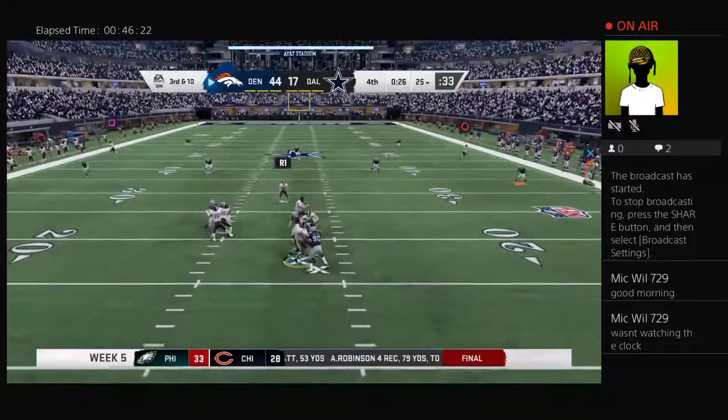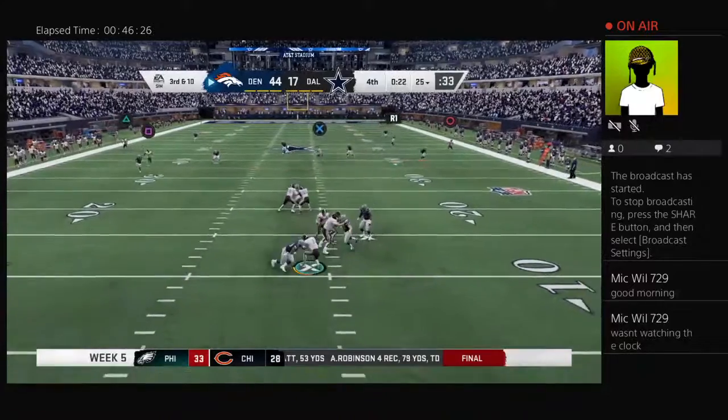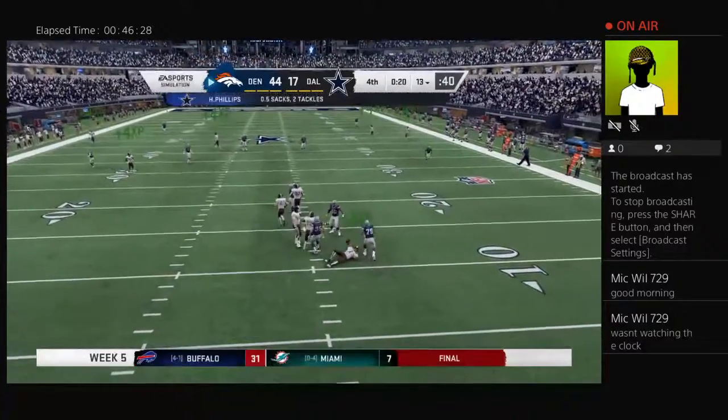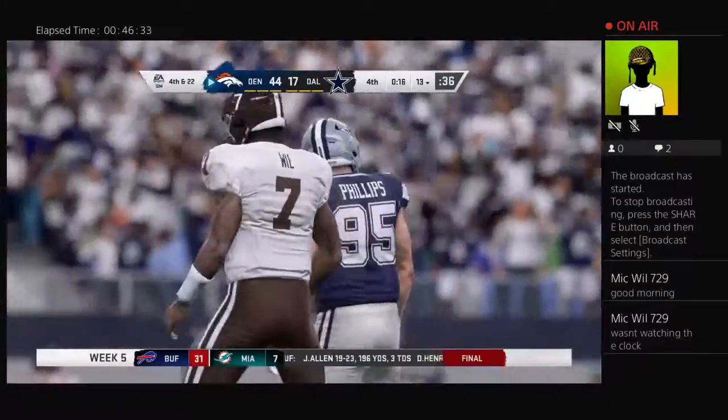Back to throw. He shakes him off. And now he's swallowed up and taken down. Give that sack to Harrison Phillips, the big man.